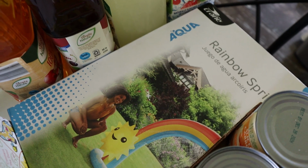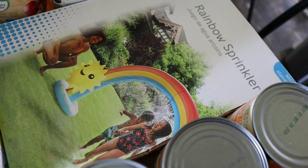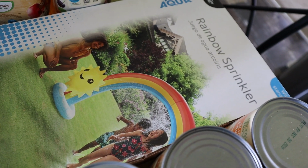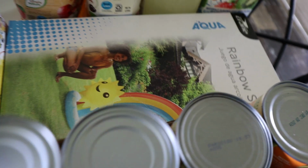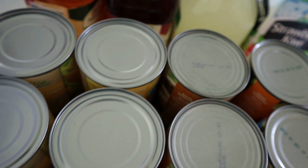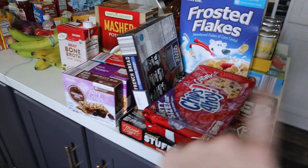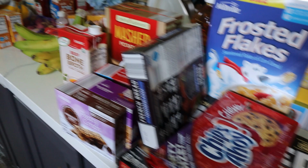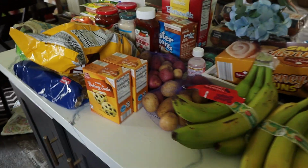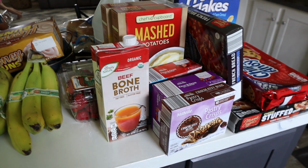And we also grabbed this rainbow sprinkler that was $19. I figured the girls would love that outside with how hot it is outside. And I thought that was a good deal, so I did pick up that as well. So without the sprinkler, it would have been under $200, but we did grab that sprinkler, which was $20. So all in all, we got all of this for under $200 technically, which is really good.